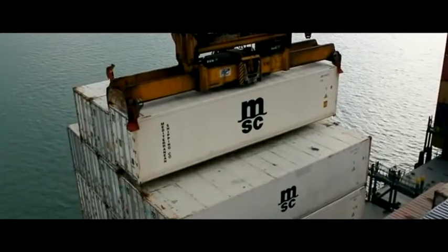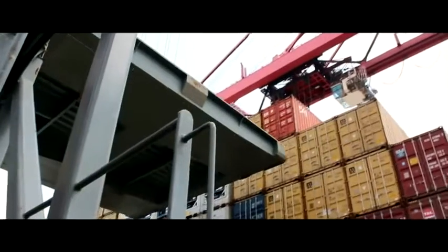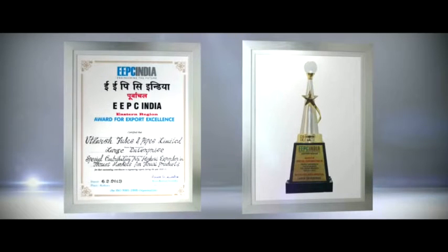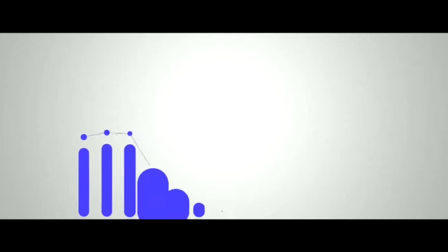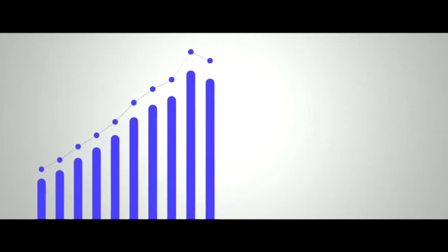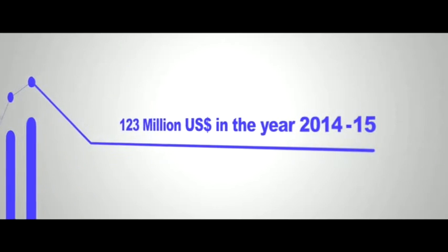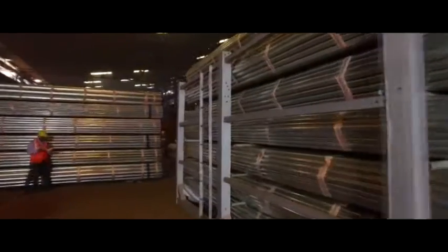Easy port connectivity through Kolkata and Haldia provides a major logistic advantage over other cities in eastern India. A Government of India recognized export house, UTPL has been awarded the EEPC India Award for Export Excellence for two consecutive years, successfully achieving a turnover of more than $123 million in the year 2014-15, which has now made them one of the largest producers in the region.